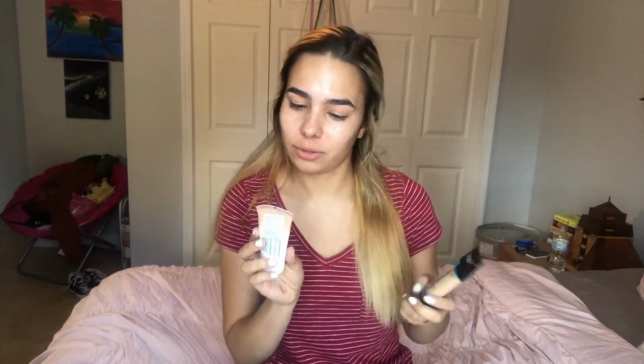And then for foundation, I like to mix two foundations just because it's closer to my shade. I use the L'Oreal Infallible Pro Glow in 205, and also the Maybelline Dream BB Cream in medium and deep. I mix those together, and then I go in with a little makeup sponge and put that all over my face.